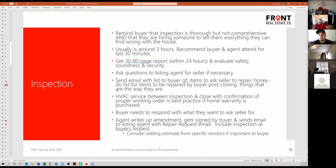Okay, so you're going to get a 30 to 80 page report with all this information. I do like to go through the report and look at things that are safety, soundness, and security issues. So, if I see that there's gas leaking into their house, or that the top of the water heater is off and it's putting fumes in your house, I do want to make sure they saw that. Those are really the bigger things that I'm looking for to make sure that they're okay, and that they have a plan for it. Do we want to ask the seller to do it, or do y'all want to do it after closing? Because I want to make sure that you don't put your babies in a house that's going to blow up or something like that. Not that it is, but that's my biggest thing on there.